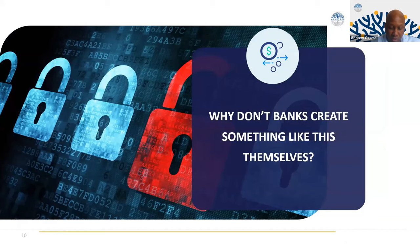So what I'd like to do is ask another obvious question: why don't the banks build this infrastructure themselves? Why don't they go ahead and just build this out? I'll direct that question to Jonathan to start off with. I've struggled with a lot of this in my banking career. It's because it's difficult, expensive, and risky.